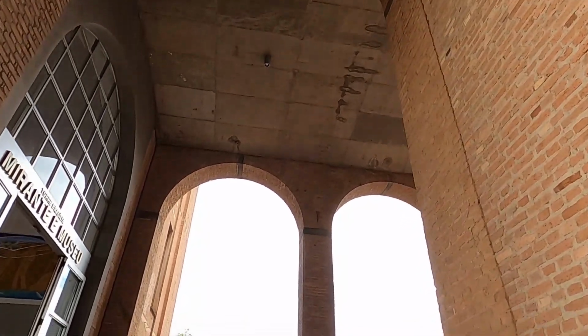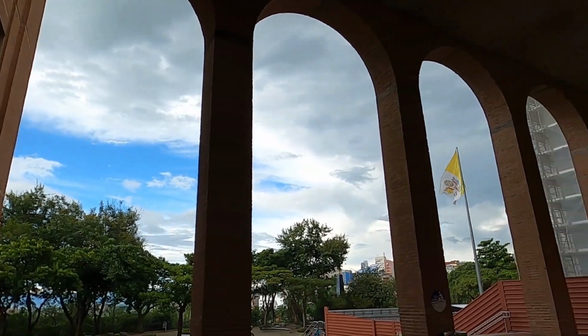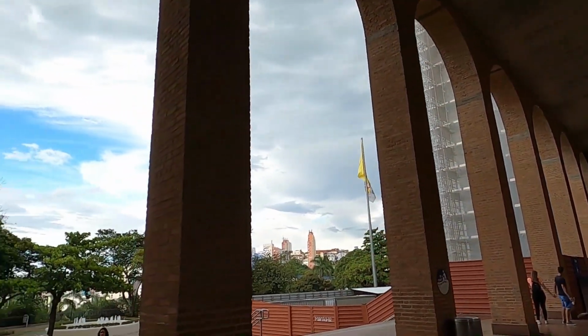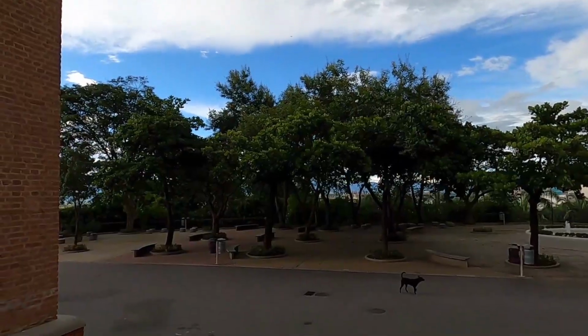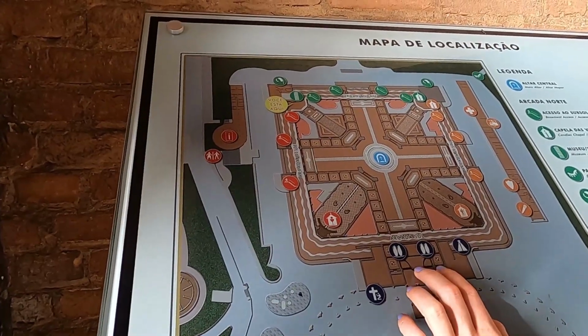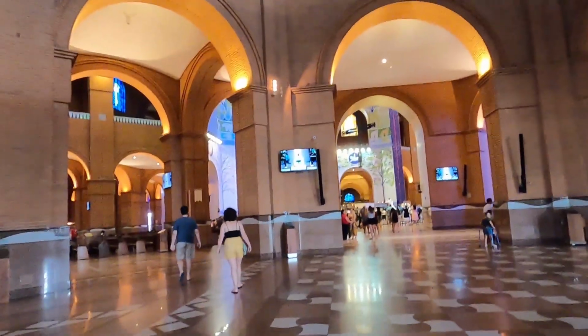We went to this church because I wanted to show AJ the construction of it, because I knew that he would be impressed by how big it is. It's the biggest church of Brazil, the biggest church of Latin America, and it's very beautiful. And there's a bunch of cute dogs everywhere that the Lady Aparecida takes care of.